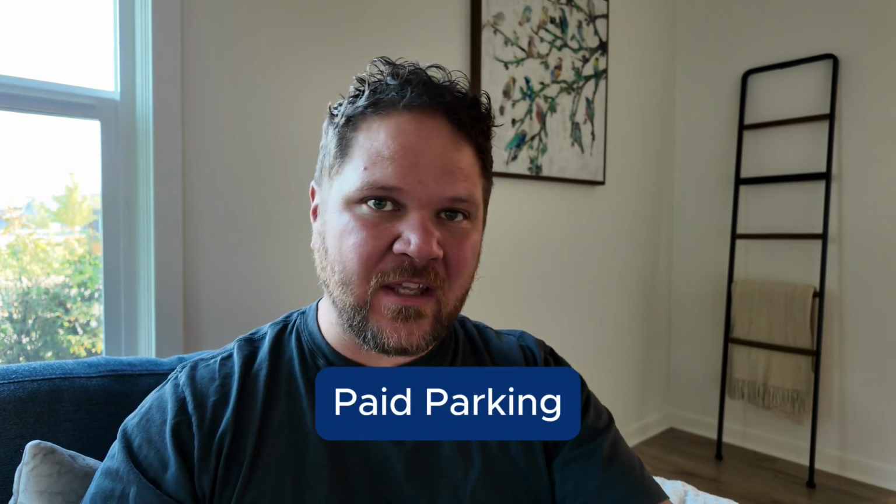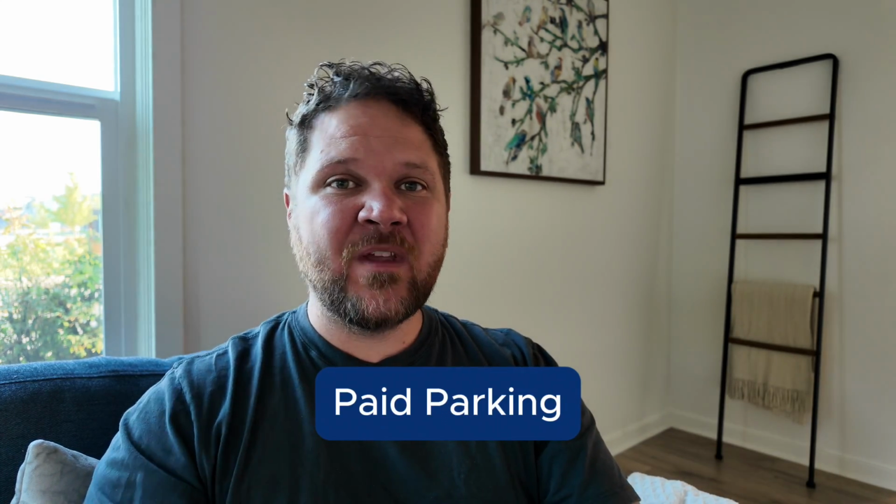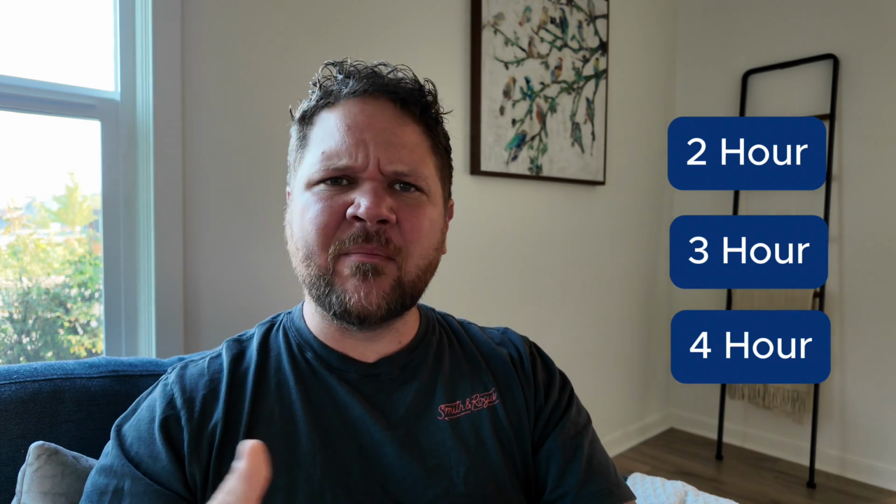Moving on to number 4, and we are talking about paid parking. So as of right now, if you go downtown Sandpoint, if you go anywhere to park, there's just a time limit depending on where you're at. There's a lot of spots in downtown Sandpoint where there's a 2-hour, 3-hour, 4-hour maximum. And there's some areas where there's no restriction. That's pretty far and few between.